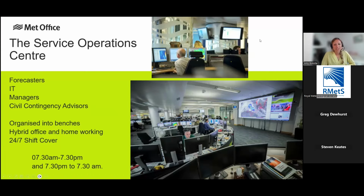So what does it look like inside the operations centre? So we've got this picture here. You can see it's a very open plan space. It's on one floor space, and we have got large screens. We've got this big screen at the front, and this is where the chief forecasters display satellite images and anything that's important for the weather that day.